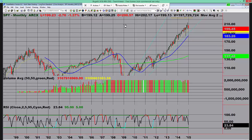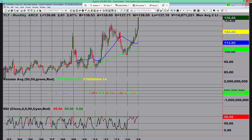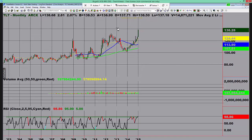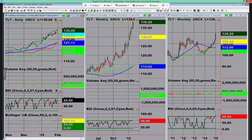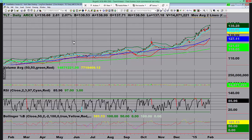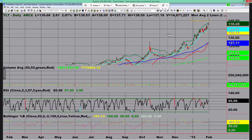Now, let's take a look at bonds, TLTs. And there's nothing you can say other than the long bond is in an explosive parabolic move. And when these things are underway, there's just no saying where they can end.